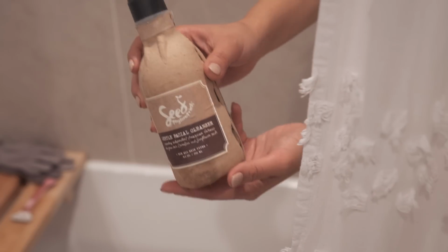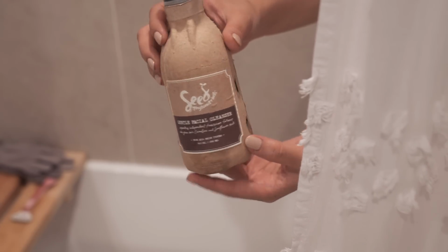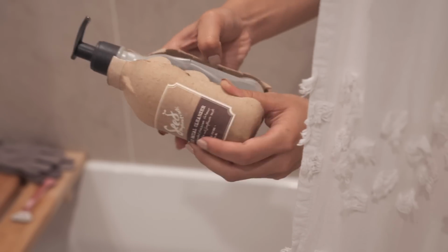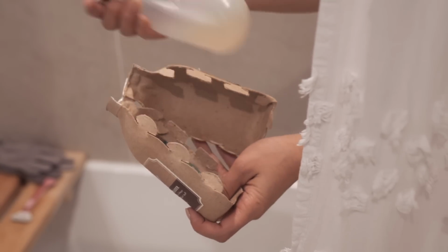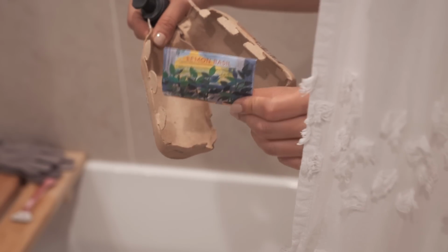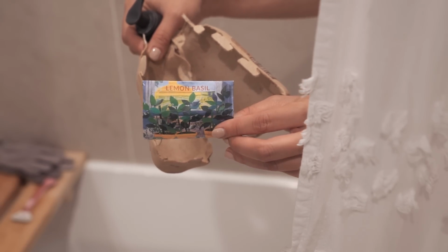So after the cleansing balm, I wash my face with a dime-sized amount of the Seed Phytonutrients Gentle Face Wash. What's unique about this brand is that the entire container is recyclable, and inside the packaging of every product is a unique seed packet. I've actually grown some arugula from the previous product that I finished. I love this face wash.